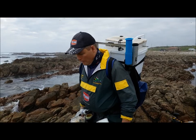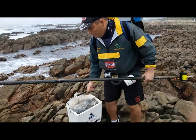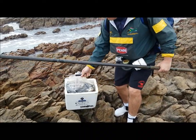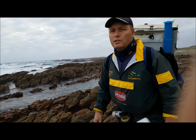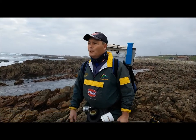But what we've done is I've brought a whole shoal of sardine, all mushed up, that I've had in the freezer, all my old bait. And what we're going to do is chum the water a bit and see if we can maybe get a gully shark. There's been a couple of shad around yesterday.